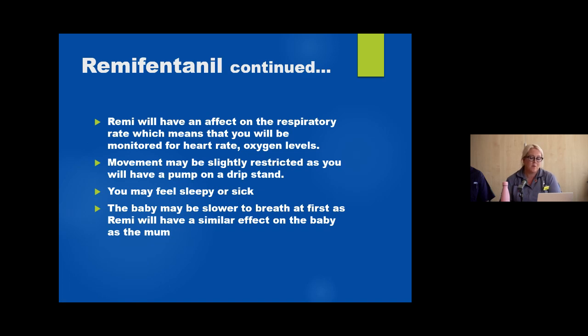So what we will do is we will monitor these continuously whilst you are using the Remi pump. The movement may also be restricted as you will have a pump on a stand. So say if you need to move around or you need to go to the toilet, you will need to take your drip stand with you. Some women will feel sleepy and sometimes a little bit sick. Obviously, if you're feeling sleepy, then we will get you to lie down on the bed. And if you're feeling sick, we can help you with this with analgesia or sometimes with some aromatherapy oils such as peppermint.